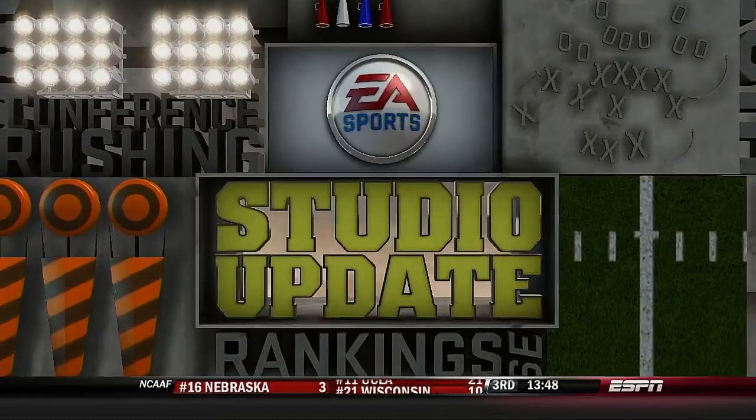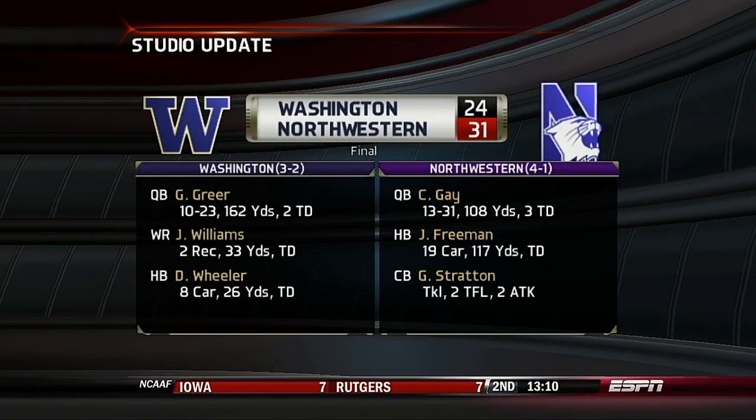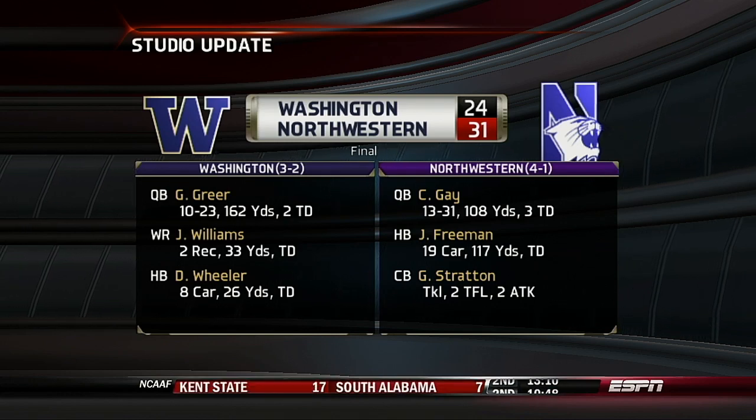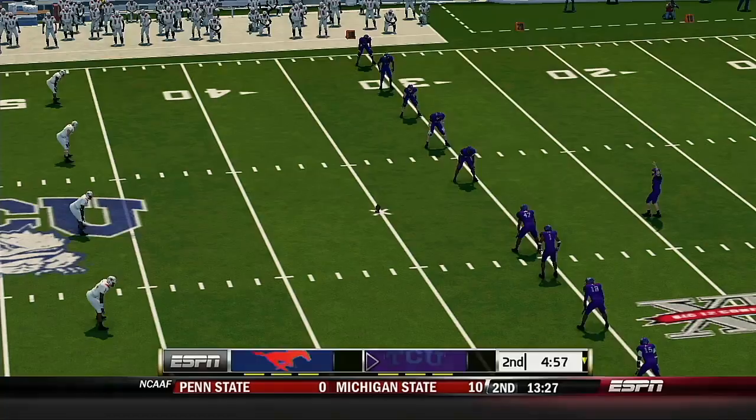Let's throw out to Reese now for a studio update. Get you up to date on what's happening in Evanston. It felt as if the game rested on every play. The Wildcats top it off with a 7-point win. All right, Reese, back to our game.